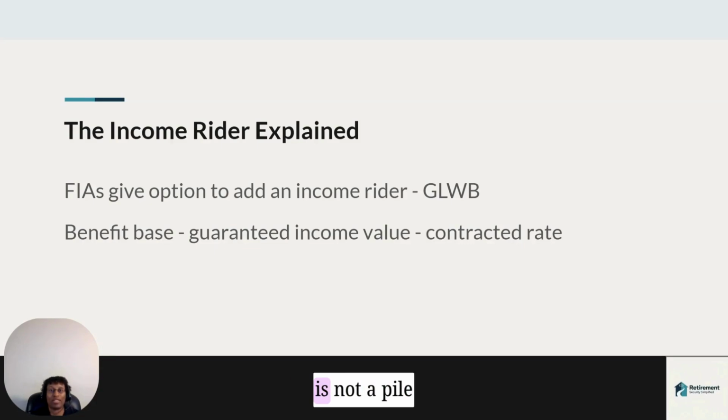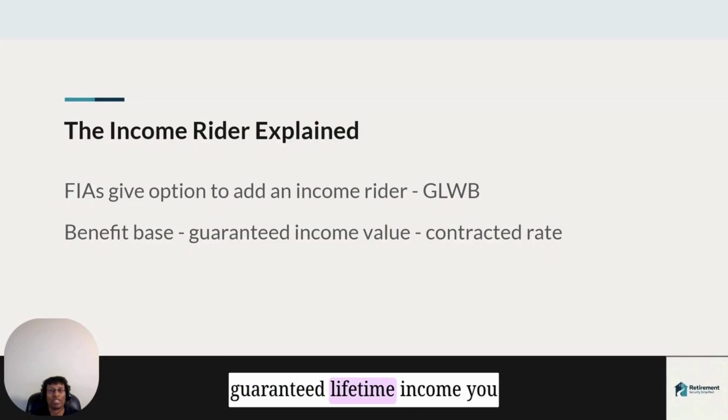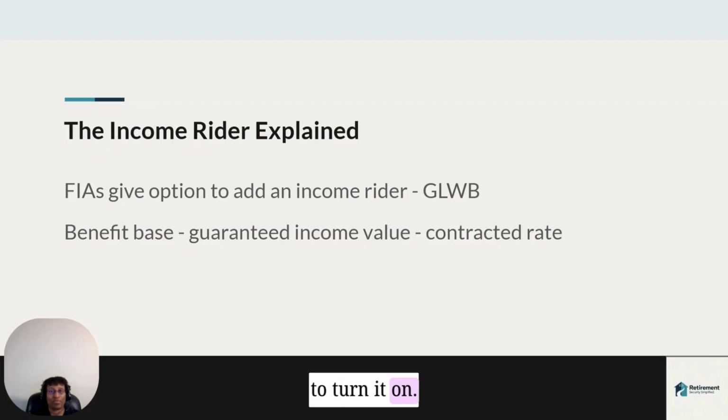The benefit base is not a pile of cash you can take out in a lump sum. It's a calculation tool. It exists for one purpose: to determine how much guaranteed lifetime income you can receive when you're ready to turn it on. Let me walk you through a simple example so this is crystal clear.